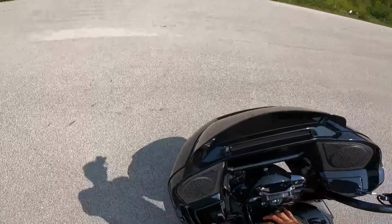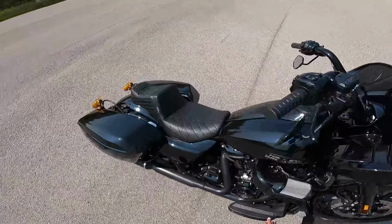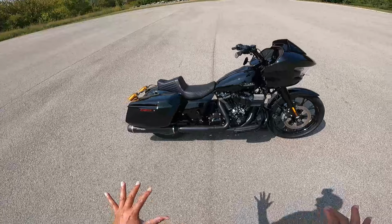Now, let's get off this bike. Walk around just a second. Let me show you. So that's the front brake again. That's the rear brake. Now, this is what I'm going to do.